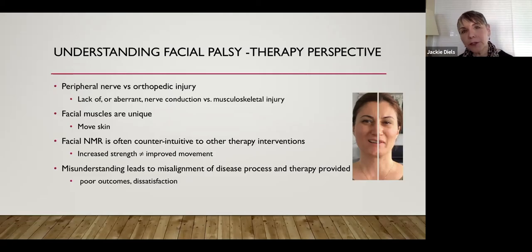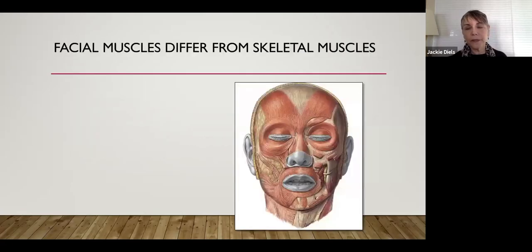The misunderstanding of this concept leads to a misalignment of the disease process, what happens, and the therapy provided. And that often results in poor outcomes and dissatisfaction on the part of the patient.